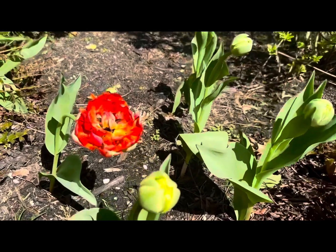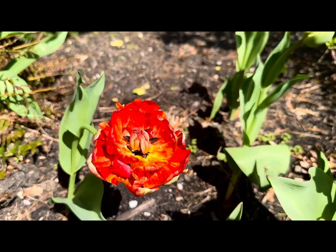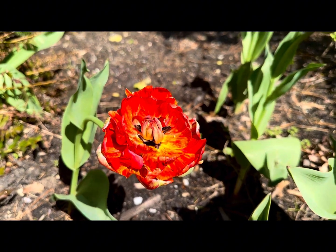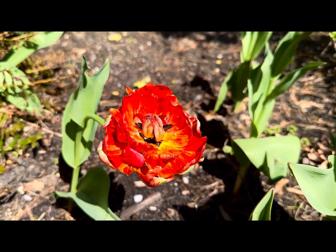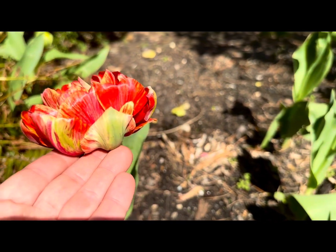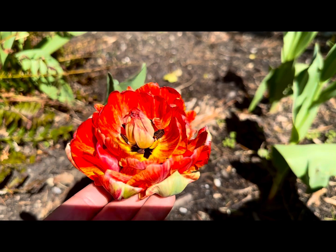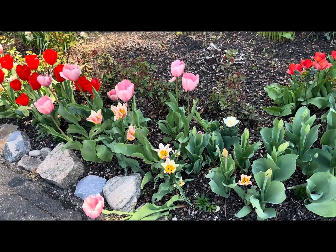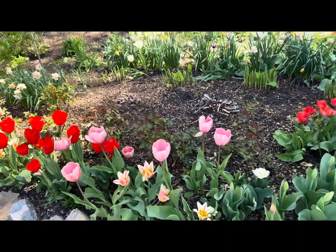Look at this showstopper right over here. It is almost bending towards the sunlight. That's how much it's enjoying the gorgeous warm spring weather today. And look at the color combination. It has the green, the yellow, the orange, the red. Beautiful. We are now in my rose garden area right over here.